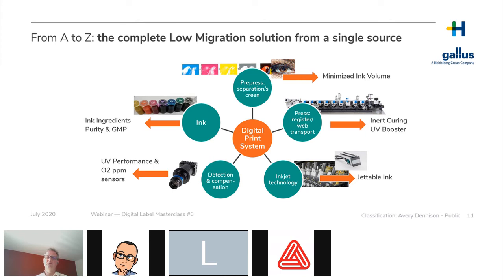And there we have a mode where we really achieve the lowest necessary ink volume to reach the color. Because what is not on the substrate cannot migrate. Very easy. Second, this ink has to be then manufactured after GMP rules. It has to follow with the ingredients the Swiss Ordinance list and the Nestle list, of course.